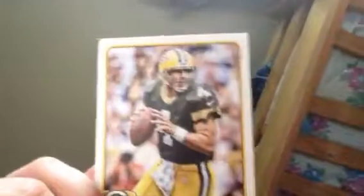Alright, so first off, we got this Brett Favre Topps Magic. I don't have any Brett Favre, so that's why I traded him. Then we got a Brett Favre Skybox. Then we got a Brett Favre Pacific. Then we got this pretty cool refractor of Brett Favre. It looks really cool. Score 2007 of Brett Favre. Then we got Upper Deck of Brett Favre.